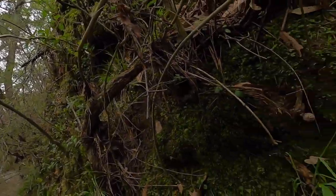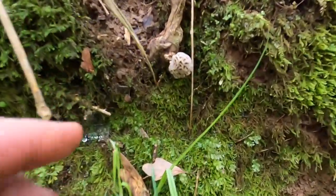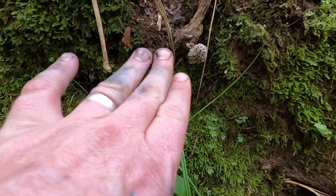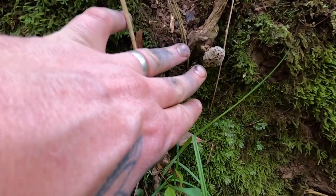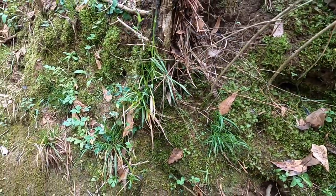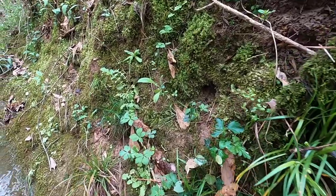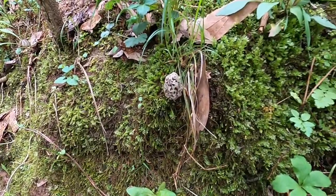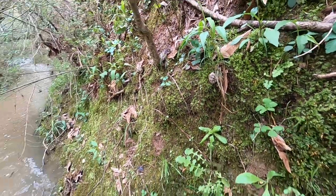Alright guys, this is a pretty good sign right here. I've never found morels this far down this creek, but let me turn you around and show you what I'm looking at here. We got a little baby. Sorry, my hands are dirty because I just got out of softball practice with my daughter and the glove stains my hands. So, got a little one right here. We got a little one right there.